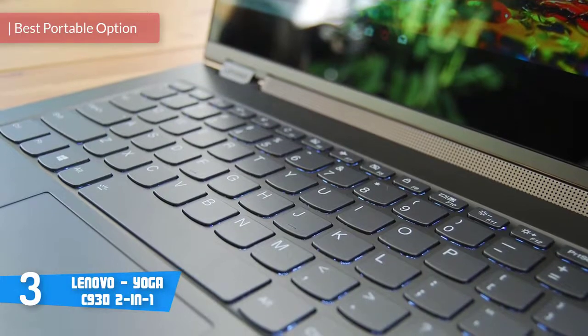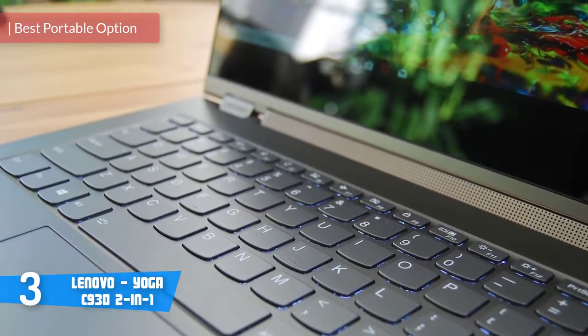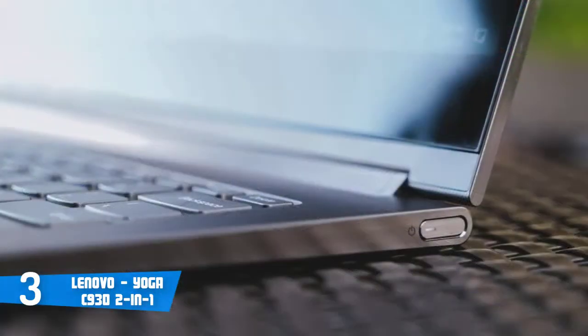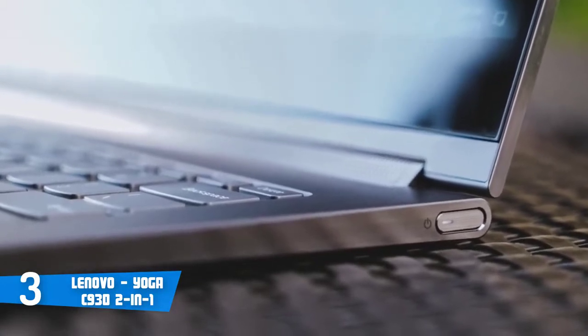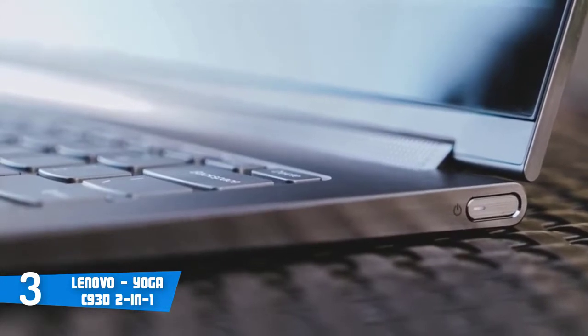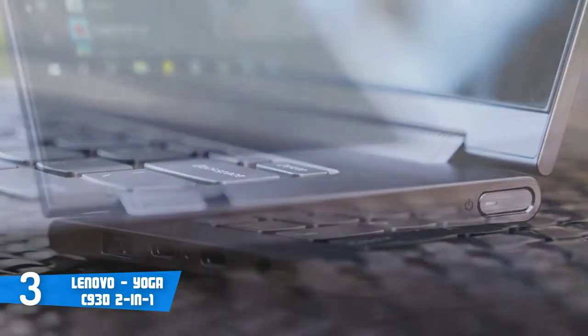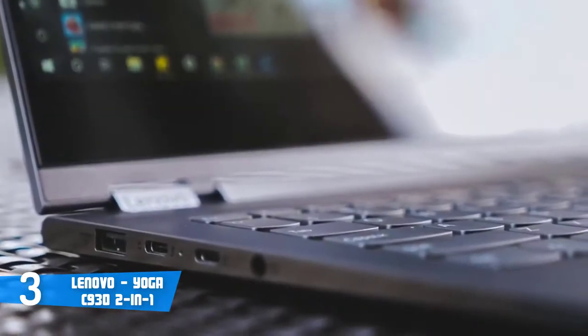The Yoga C930 is one of Lenovo's most successful ultra-portable 2-in-1 laptops that has a 360-degree rotation with a 13.9-inch touchscreen that includes Dolby Vision and delivers brighter brights, blacker blacks, and colors never before seen on a standard display. From a design perspective, this unit boasts a razor-thin aluminium slate that has a gunmetal finish on the lid and deck and an eye-catching chrome hinge that reflects against the light.